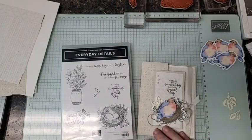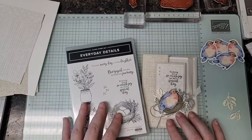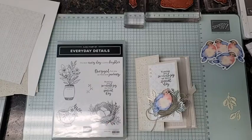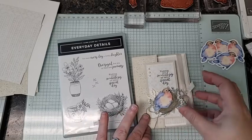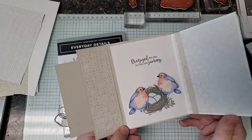All right, let's start today. I have a fancy fold for you today, and I'm calling it the nested front fancy fold, and you'll see why. And not just because I used a nest in my stamped images today, but here is how it works. It is all nested together.